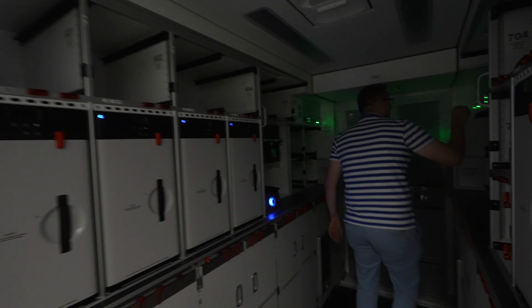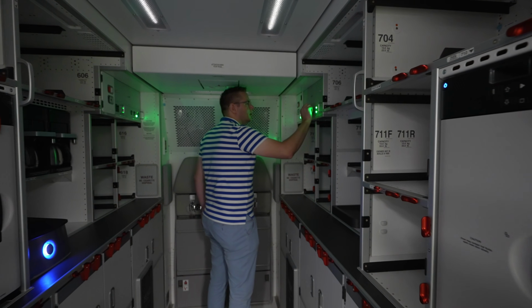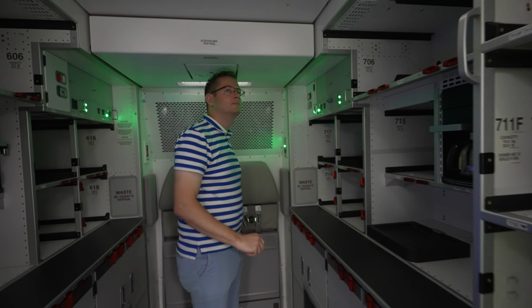But mainly, of course, all the functions with entertainment program in the galleys, that all ovens are working fine, coffee makers, espresso makers, that all functions are fully given, so that we have the perfect aircraft for our crews and passengers. We have a dedicated crew rest area to allow our crews also during long flights to rest.